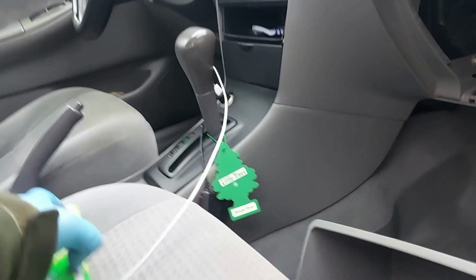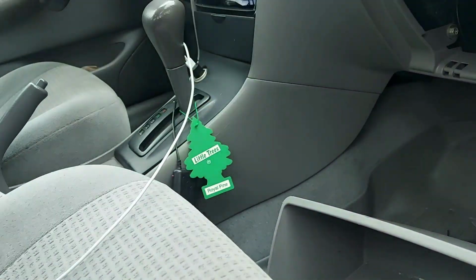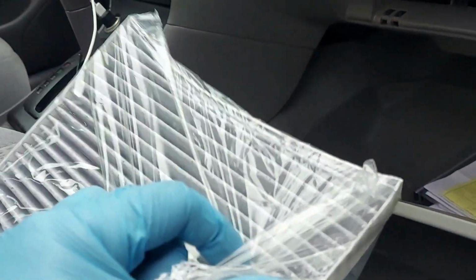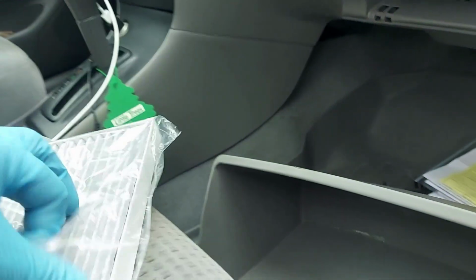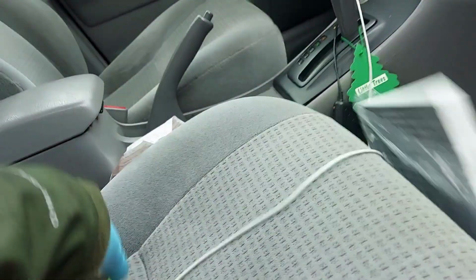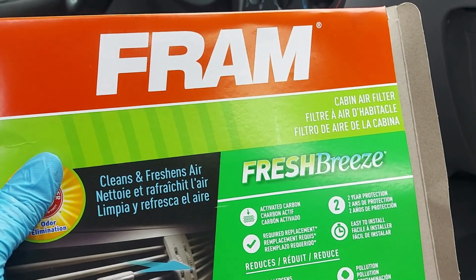Now let me just. Okay. Now let's replace it. The new one. I think this is aftermarket. It's from, no, the brand is from, okay, from Fresh Breeze filter.